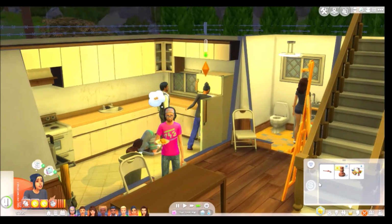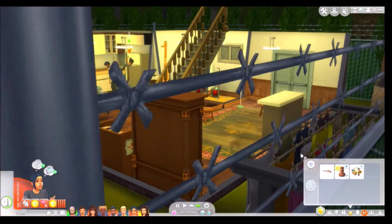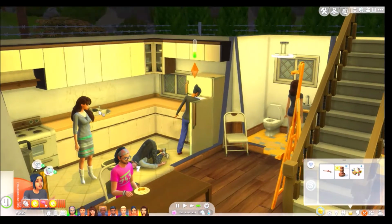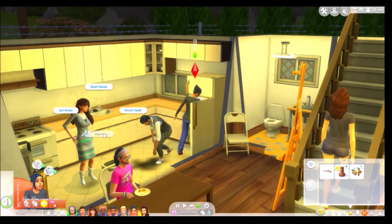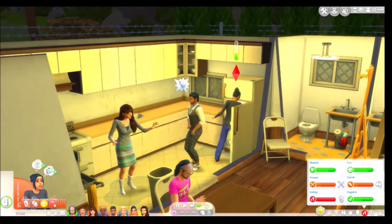So, we do have some upgrade parts. Did we ever put the laundry out to dry? Oh, yeah, it's still wet. So, I would like for her to get in here and upgrade some things. Oh, she's uncomfortable. Oh, no shit, Sherlock.